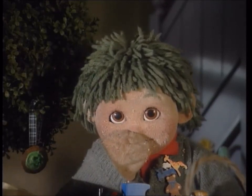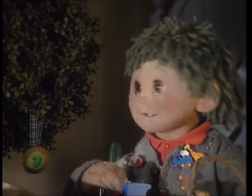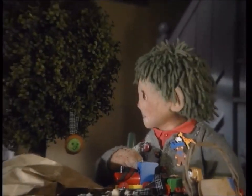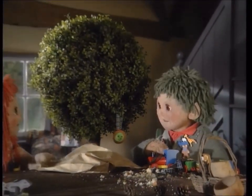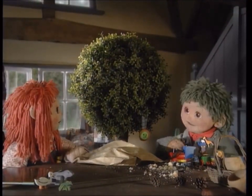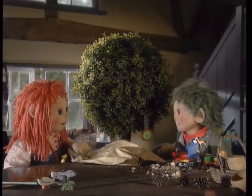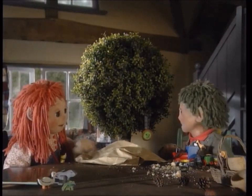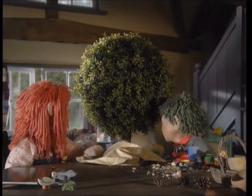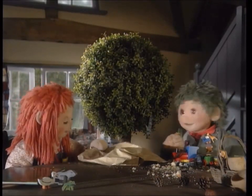Tiny, mais Tiny, arrête de tout manger! Oh yeah, I've eaten nearly all the cakes, haven't I, dear? Whee! There's only one left now. I'll tell you what, Julie, I could save that last one for Tom. Bonne idée. Yeah, that would be nice. Good idea. Okay, I'll take it to Tom. D'accord. Okay.